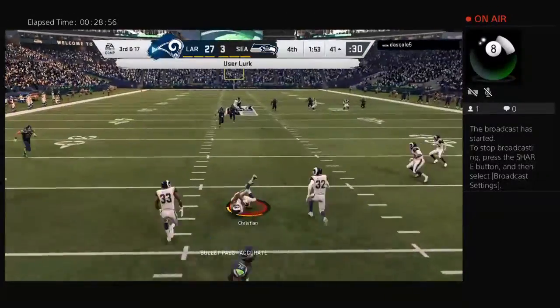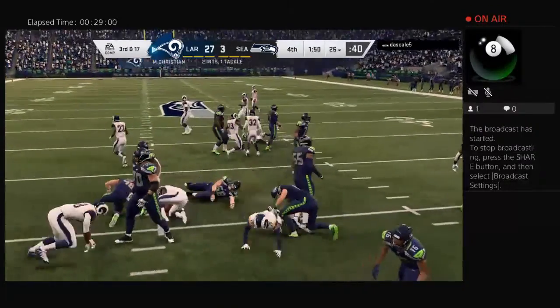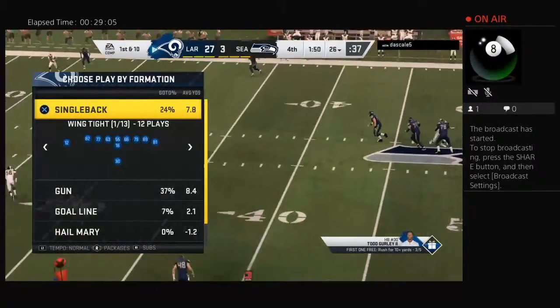And Wilson's going to be intercepted a third time. Picked off at the 19, and he brings it back to right around the 26-yard line.